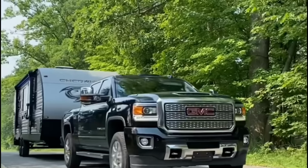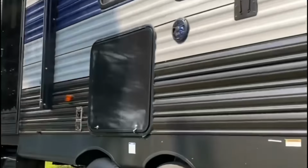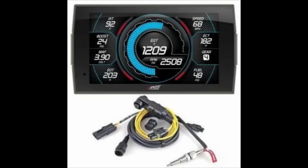There are a lot of good companies out there, like Edge and Banks, that make monitors you can put in there. You can set those alerts to start flashing and beeping on the dash. With their probe system in there, it'll start going off to let you know, "Hey, this thing's running too hot. I need to either get out of the throttle or do what I need to do to cool the truck off."